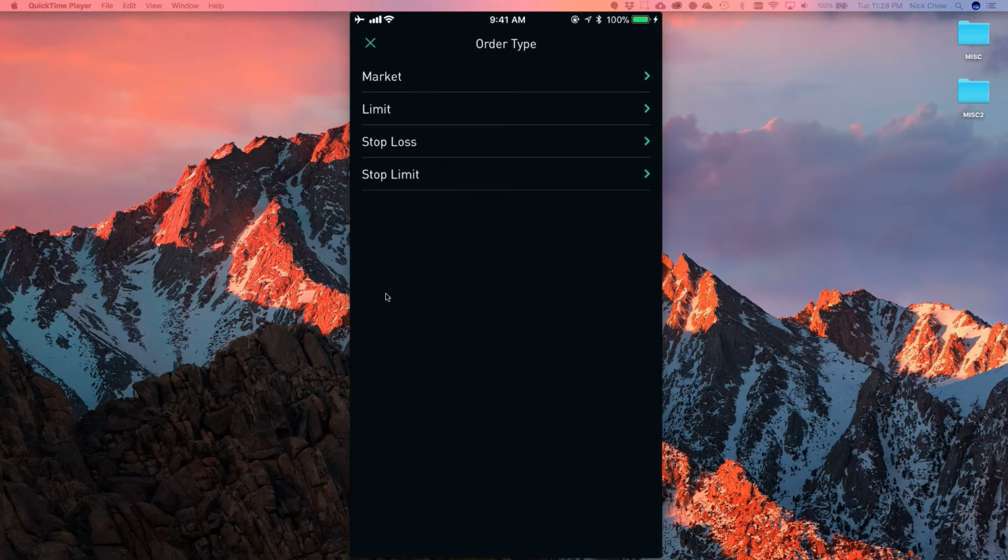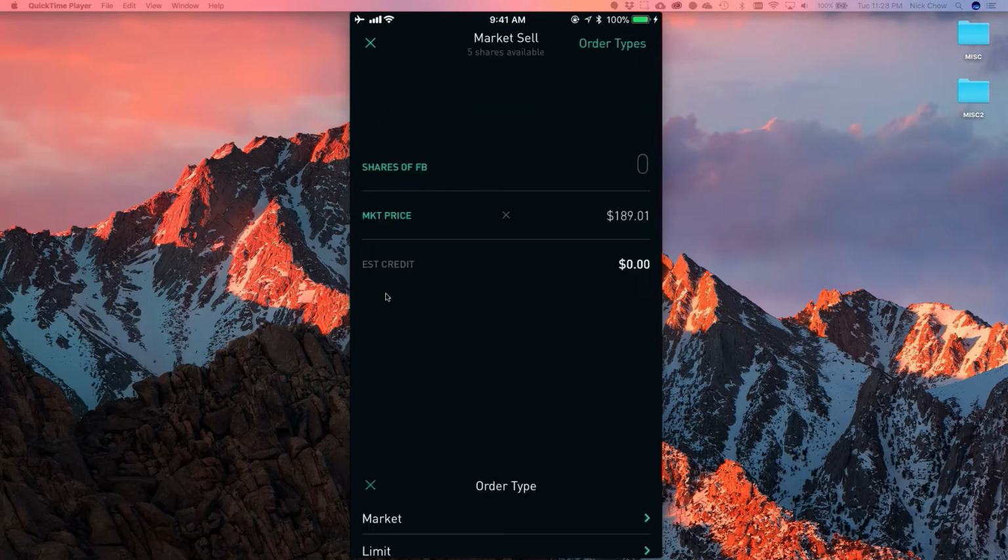So, if you are new to this, I definitely don't recommend putting a market order in. Always put a limit order in. Market orders will pretty much fill at whatever price they want to fill it at. With a market order, worst case scenario, it doesn't fill right away. You can cancel it and start a new limit order as well.